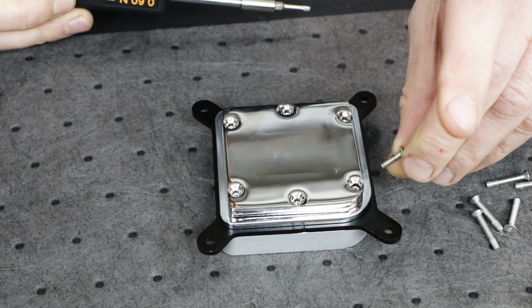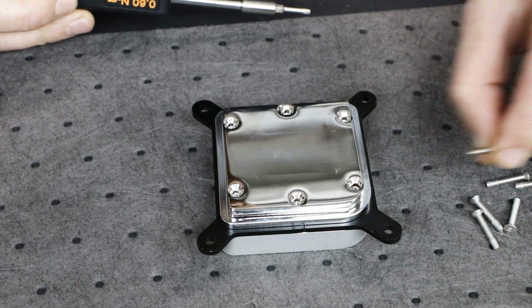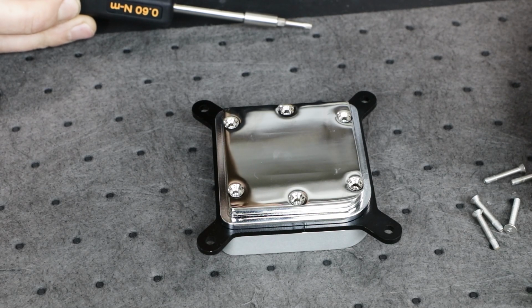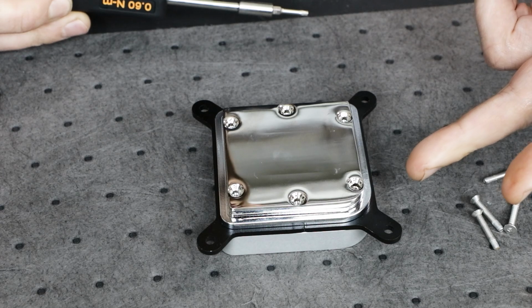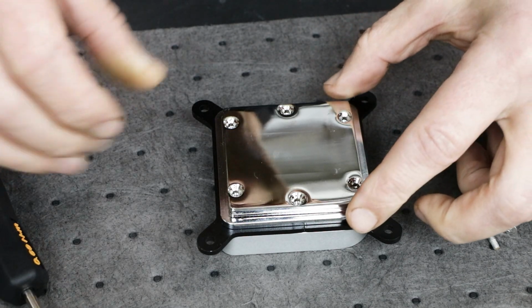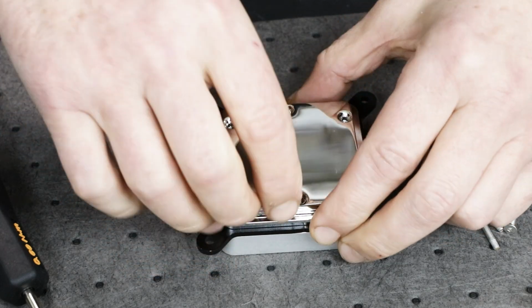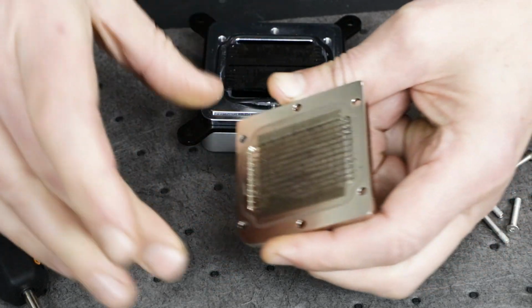Oh, that's interesting. This screw was much shorter. I don't think it's broken, no? That's weird, I need to remember. Round side, corner, short screw. Okay. Let's see what we can... Alright, that's interesting.